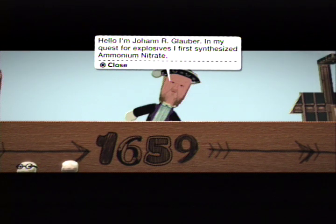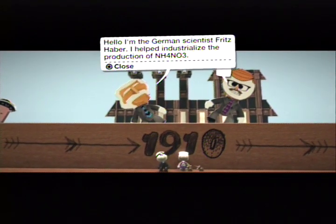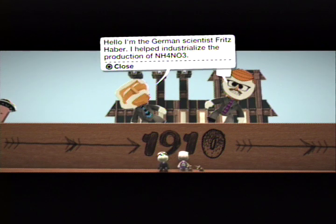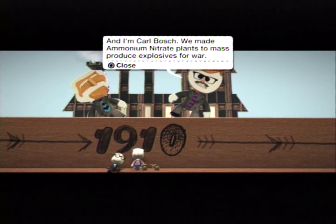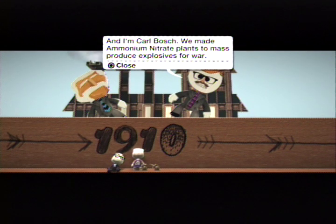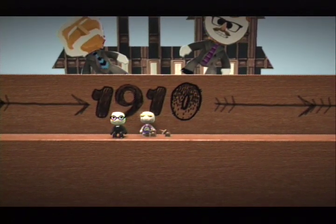So it took a couple hundred years, and then in 1910, these two German scientists, Fritz Haber and Karl Bosch, created a process called the Haber-Bosch process, creative name of course, to industrialize the production of ammonium nitrate as an explosive for war. Do you want to maybe go into a little more detail? The big thing here is that there's a lot of nitrogen in the air, but we were unable to use it. So the Haber-Bosch process was able to take the nitrogen from the air, fix it, and make it usable, therefore not relying on expensive imports.